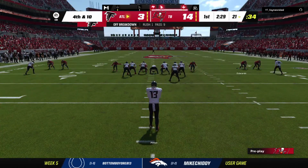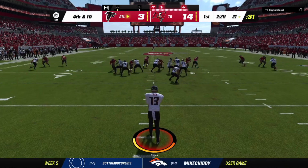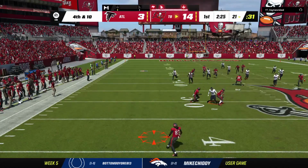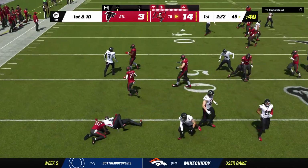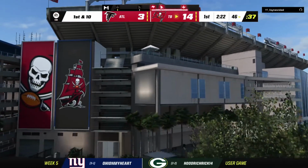On 4th down, Bradley Pinion on to punt for the Falcons. He punted 4 times in the loss last week as he gets this one away here. 33 yards is the distance on the punt there. And the Bucs will get ready to go on offense.